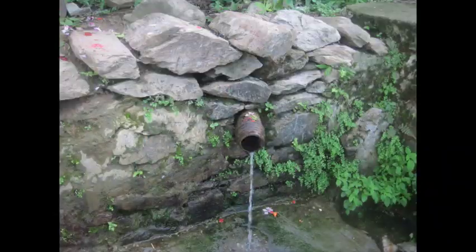Oh, springs. We haven't spoken about springs. That's another source. If you can get a local to divulge where they get their spring water from, that would be awesome, because I would go there all the time. And there's springs all over the place. You just gotta know where they are or find them.